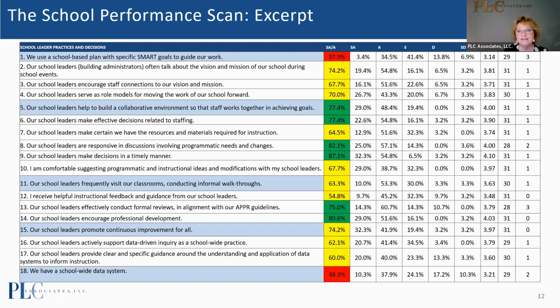In school-wide data system, that's what this conversation and discussion is all about: the right data points in a purposely designed, intentional system that doesn't throw numbers ad nauseum to people, but gives us just what we need to make some astute decisions moving forward.